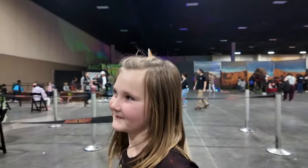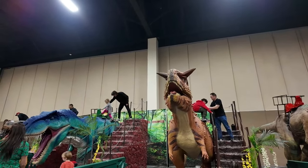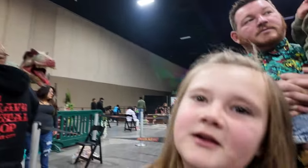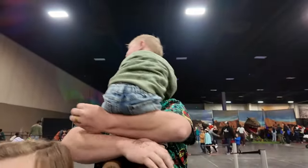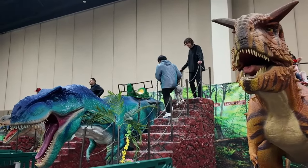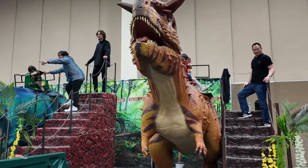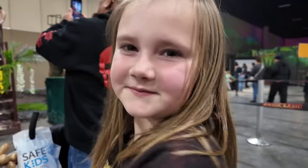Wants to go on Paisley. This one and Paisley 2. Carnotaurs. Yes, like on Dinosaur, one of our favorites. Yes, Carnotaurs. So yeah, someone gets on the blue one and it turns on. Oh, nice. Yeah, we're just waiting in line. The girls are super excited to try this out. Yes. You've never ridden a dinosaur before. Definitely.